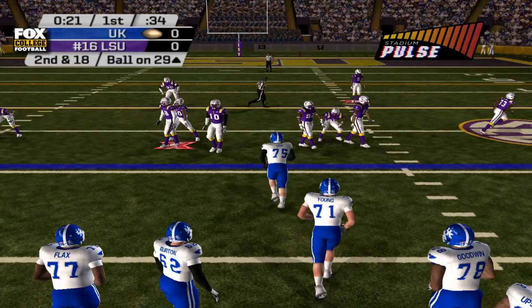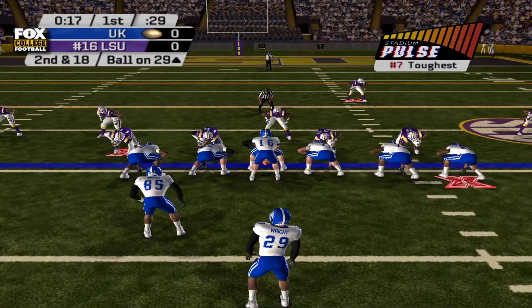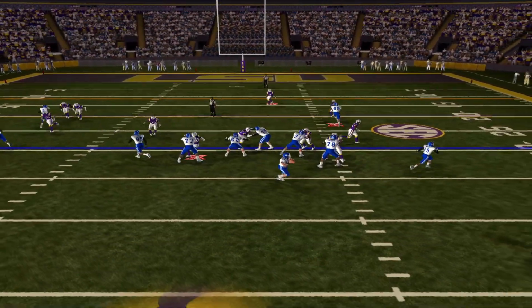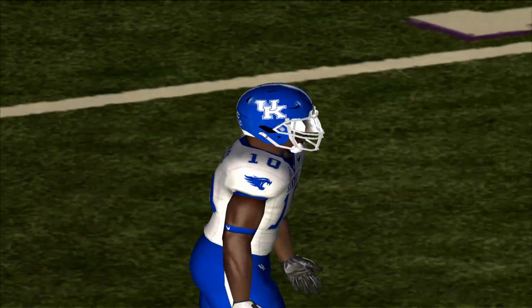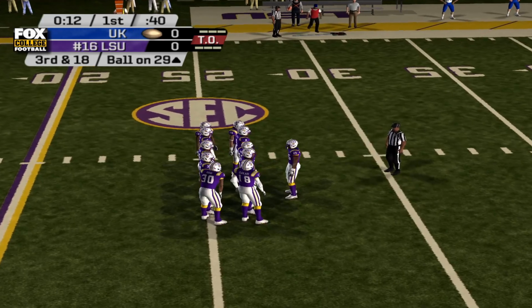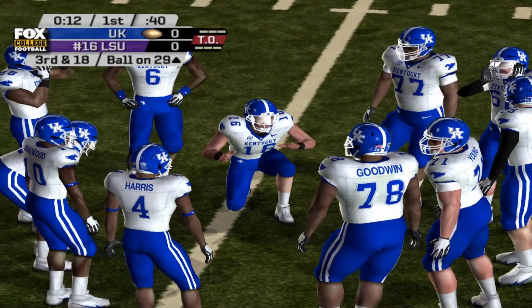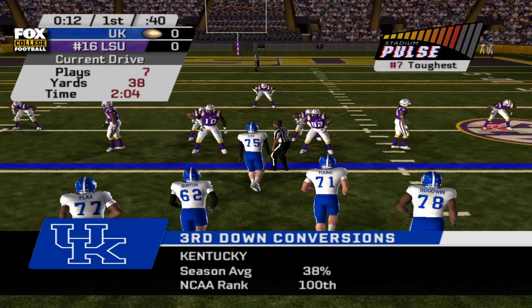Second and long coming up here. Ball on the 29-yard line. They come out in a nickel. Drops back to pass. Wants to throw outside. Oh, he had a shot at the pick. They're really fortunate that wasn't intercepted. Not a very smart decision by the quarterback. He had no shot at completing it. Yeah, but that defender had a perfect shot at it. He just didn't catch it.